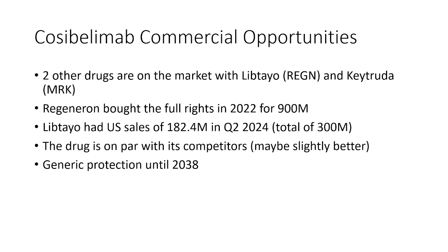So, of course, generic protection until 2038. So we have 13 years of selling. So I think that is in pretty good shape.